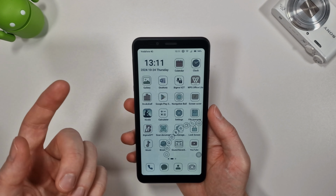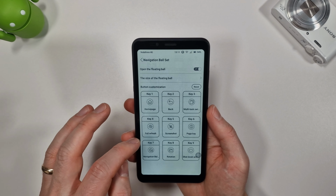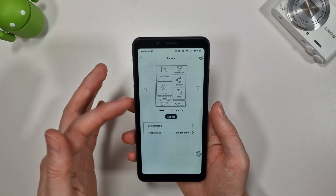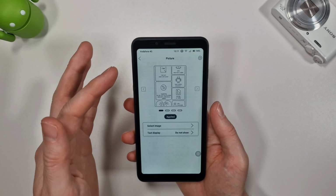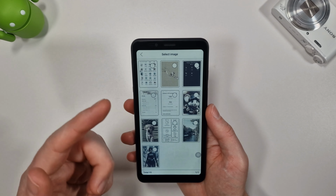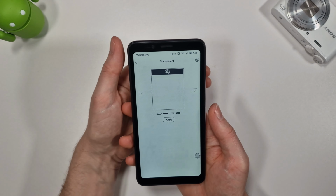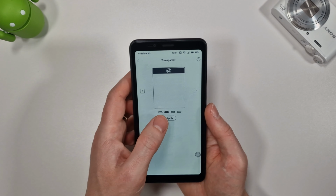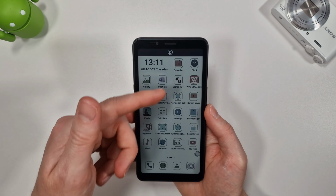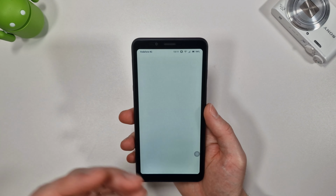But yeah, you can see here it's just a bunch of shortcuts which can obviously be customized if you want to set them to do specific things. So screensaver, this is what I have got currently as my lock screen, but you can actually set different images if you wish, and you can also select a transparent one. So this will actually show you what's on the back of your screen. So if we go here and we just lock the screen, you'll see it's transparent, but we can still see what was behind the lock screen. So that was an interesting one.